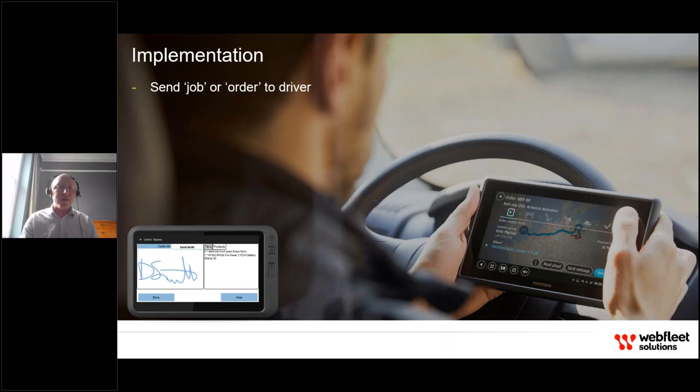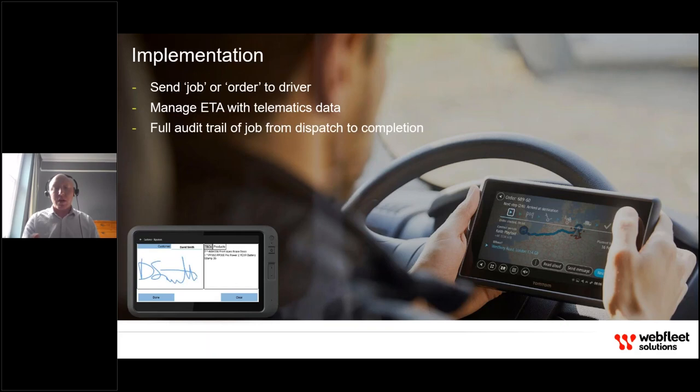Being able to know exactly where the vehicle is and what time they're going to arrive at that destination gives you such a great amount of data to then share back with your customer to improve that experience as well. We've got a number of third-party integrators which take that and either produce a portal for the customer or a delivery time window text, which allows them to know exactly what time to expect their delivery. And of course, it gives you a full audit trail.